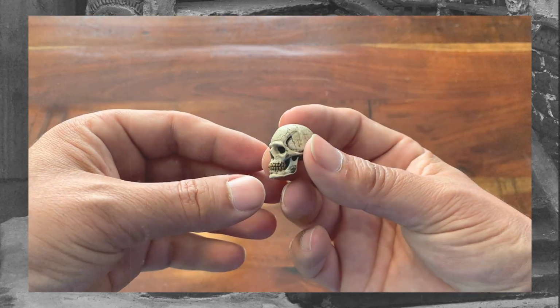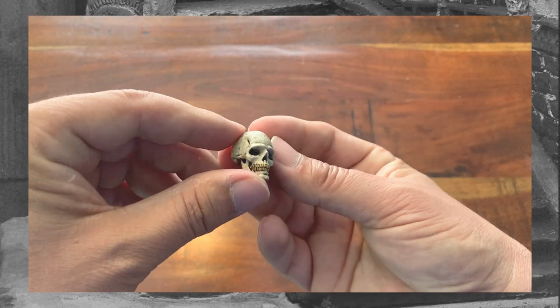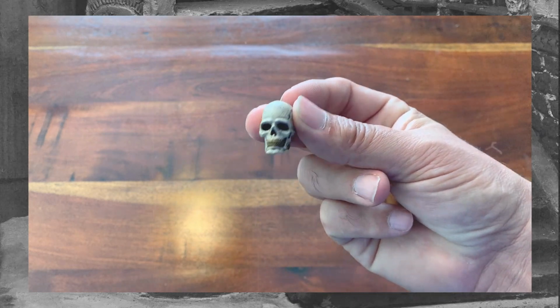In addition to the half-mask portrait, he also comes with this skull, which could be held as a prop, but it also has a peg hole underneath so it can be used as an alternate head for the figure.